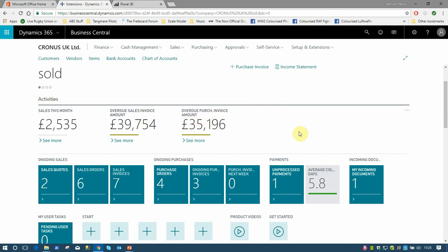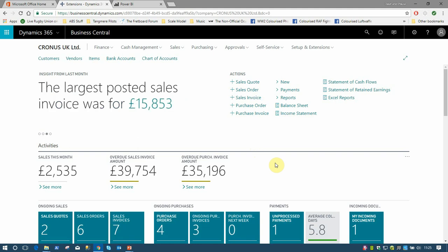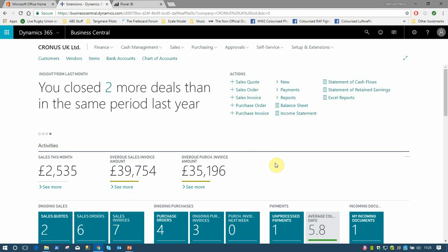purchase invoice amount. Now, just to point out whilst we're here, I'm using the business manager's profile here. So those of you who are existing NAV users, the role-tailored client idea of a profile that can be assigned to a specific user that determines what they can and cannot see on their home page of the system, that is still there. That's still part of the system and can still be used. So that hasn't gone anywhere.